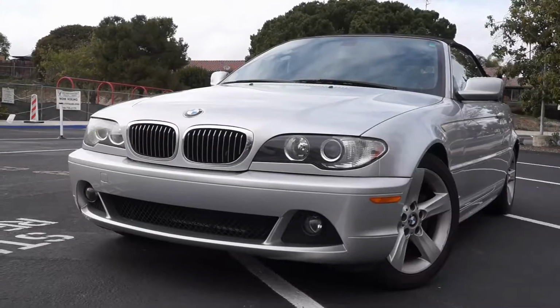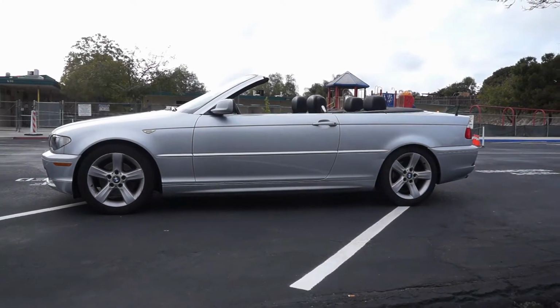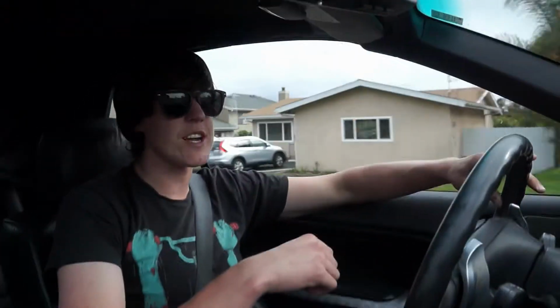Now, if you noticed, we are not in Little Wing today. This is an E46 325i, and besides it being very clean, it's also pretty rare. Now, E46 325i's aren't super rare, they're actually fairly common cars. But this one is rare because it features an SMG transmission. Now, there are a few non-M E46s that have SMG transmissions, but they're very few and far between.